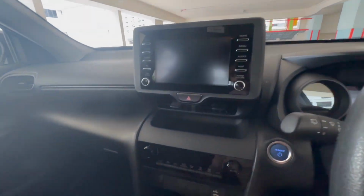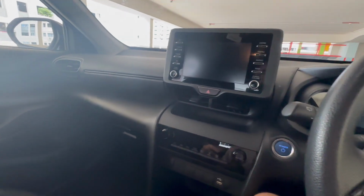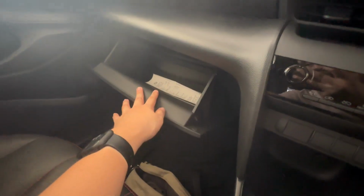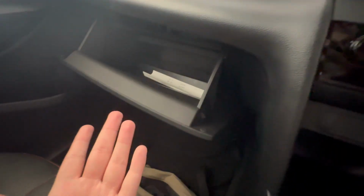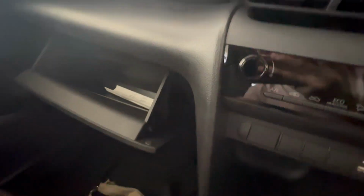So yeah, let me just start straight off with the storage space for this car. Basically, you don't really have much storage space, but you got a storage bin right here to put your stuff. There isn't really any stuff in it other than the fuel receipt for GetGo, where users refill, and I think usually they just put the receipt inside here.